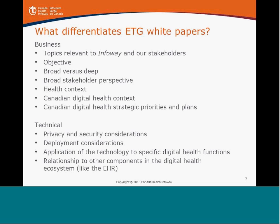We'll always present a topic with a health context, such as what we're doing today around cloud, down into specifically a digital health context, how it might be used in the context of delivering these digital health solutions, and even where appropriate, drill down even further to make it relevant to current initiatives or future initiatives that our various stakeholders might have. And then we look at it from a technical perspective.